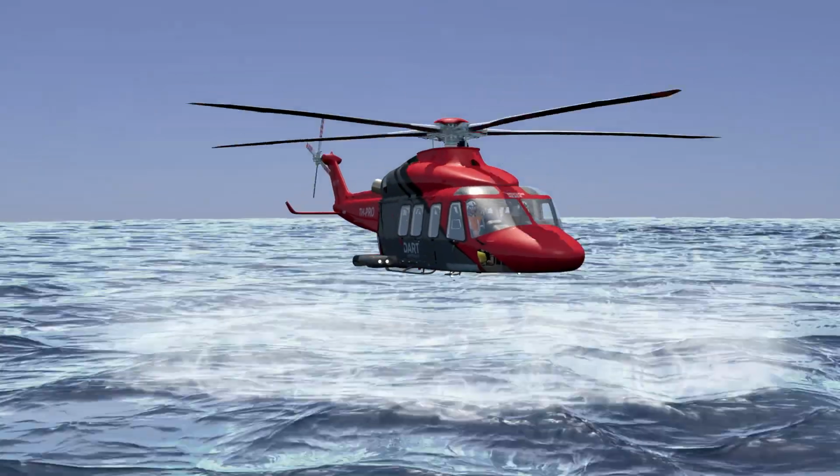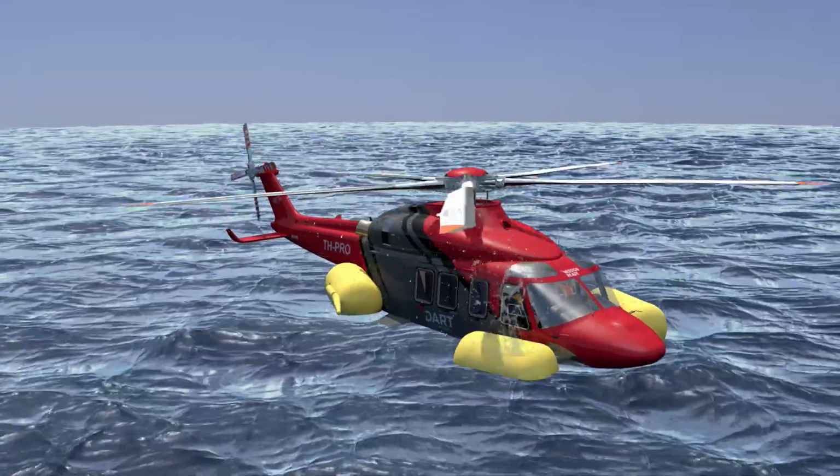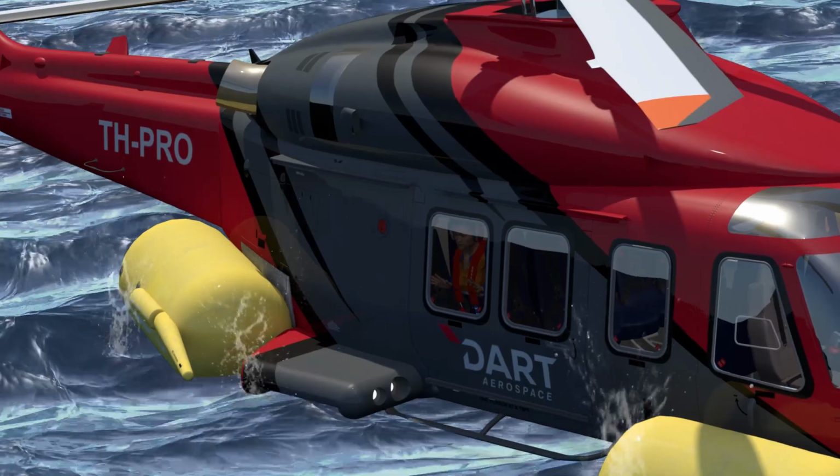Dart's float system is designed for stability up to Sea State 6 and certified for ditching. The system holds 2 integrated and externally mounted life rafts.